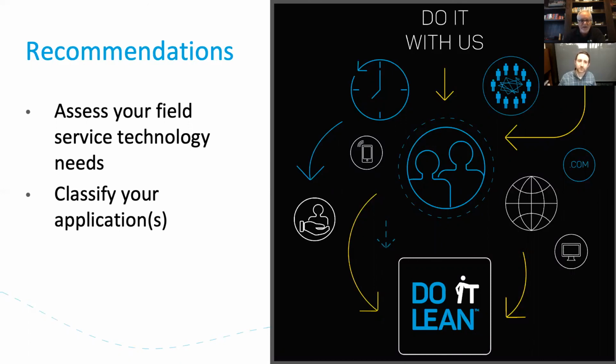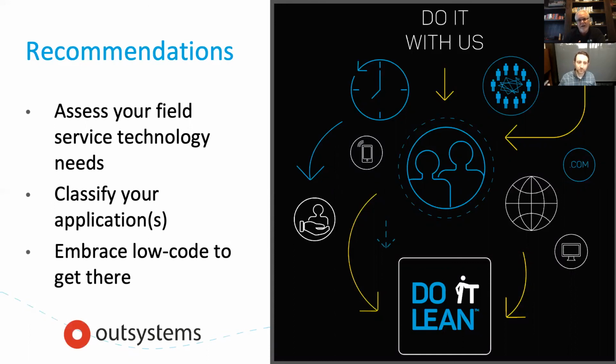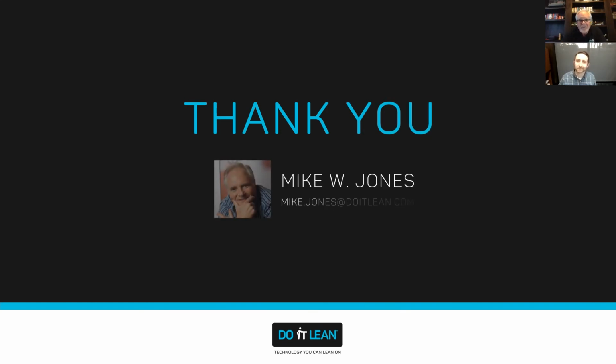And then last but not least, if you have to build an application, I highly recommend you take a look at the OutSystems low-code platform. It'll help you deliver an amazing user experience, build your apps really fast, and be able to change even faster.